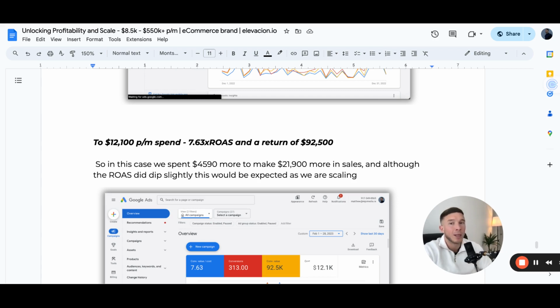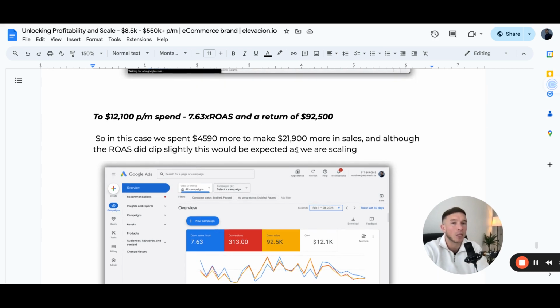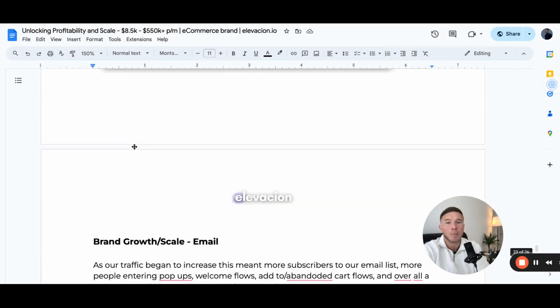Okay, so in this case we spent 4,590 more to make 21,900 more in sales. And although the ROAS did dip slightly, we would expect this as we are scaling, and it's still highly, highly profitable. That's 21,000 extra that they wouldn't have made, minus the 4.59 that they spent.